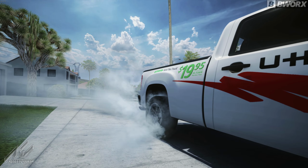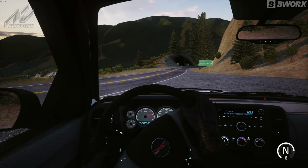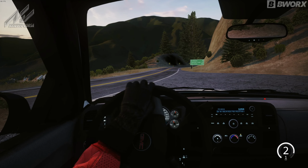So today we're going to be taking a look at what I did with a measly $20. You can rent yourself a 6.2 liter V8 GMC Sierra, 403 wheel horsepower, 565 newton meters. I mean, what else could you ask for? But also, you know, you can do this. Only thing is, since this is a stock model, it will tend to only use one of the tires, but you can leave a nice one tire fire line on the ground.